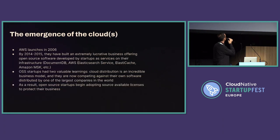So then comes the cloud platforms, and this changed the equation of building an open source commercial startup quite a bit. AWS launched in 2006. By mid 2014, 2015, they had built a very lucrative business on taking open source software built by other venture funded commercial companies and offering them on their global hardware, right? There's a variety of services listed up here that do that.